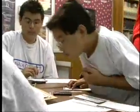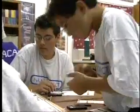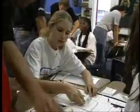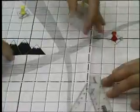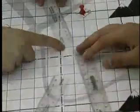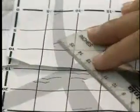Now measure and calculate the direct distance in kilometers from the assigned aircraft to the airport using the scale 2 centimeters to 5 kilometers. Record the information on the tracking chart. For each minute of play, all aircraft must make one move. One move corresponds to 2 centimeters of linear travel, 5 kilometers. Use your metric ruler to verify 2 centimeters of movement. Aircraft cannot move backwards on any consecutive move.